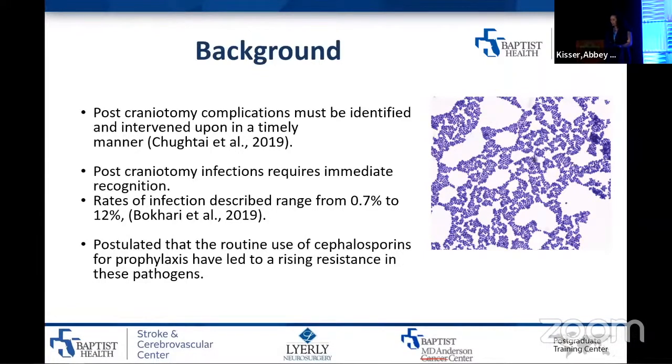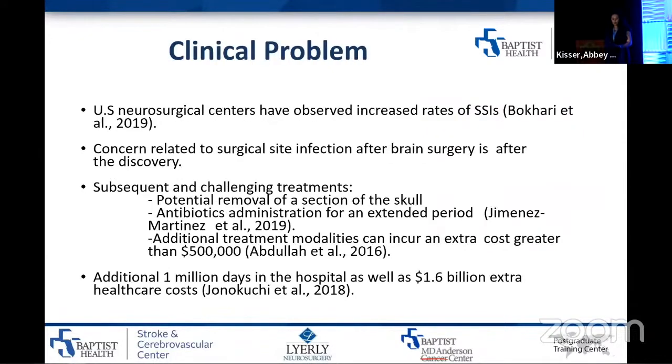A prospective study revealed post-craniotomy site infection can occur between 2.2 and almost 20%. The concern related to surgical site infection after brain surgery is what occurs after the discovery. Once infection is detected, subsequent and challenging treatments, including potential removal of a section of the skull, as well as antibiotic administration for an extended period, can ensue. The additional treatment modalities can incur an extra cost of greater than $500,000. In general, post-op infections can cause an additional 1 million days in the hospital, as well as 1.6 billion in extra healthcare costs.